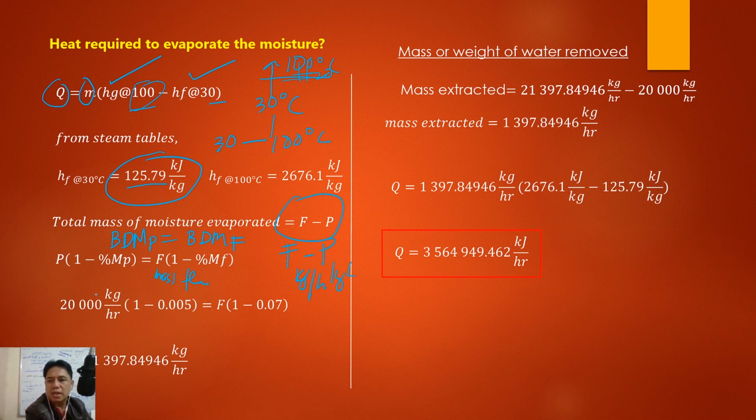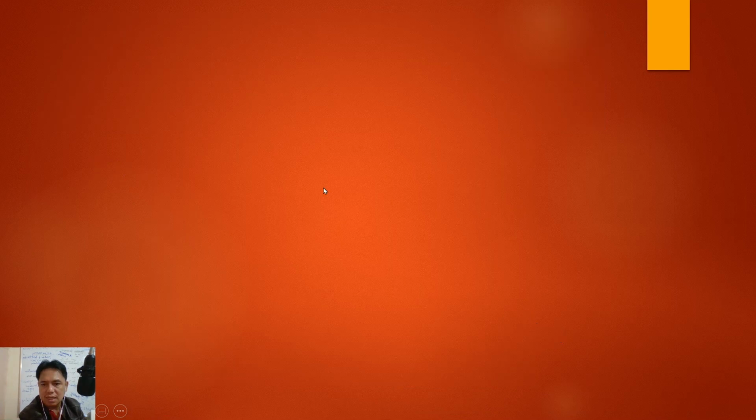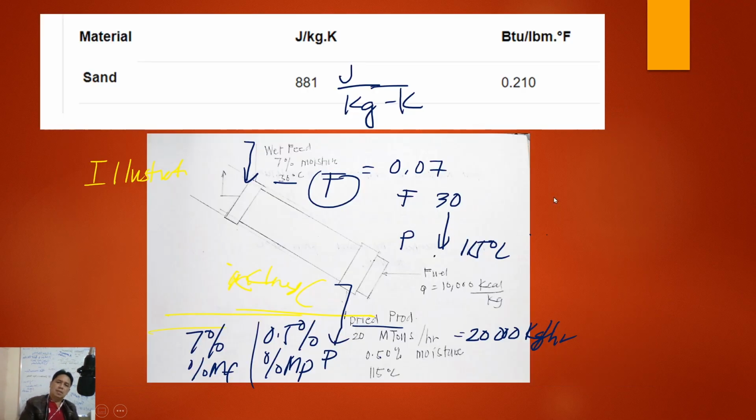So here, substituting values, the product that we are talking about is this at 20 metric tons. If you are keen enough, you can find where that came from. It is said here: 20 metric ton per hour of dried sand with 0.5% moisture from wet feed. We are being fed with the 20 metric ton.